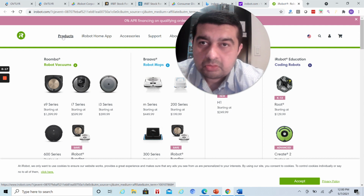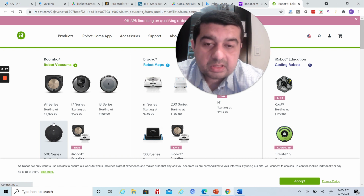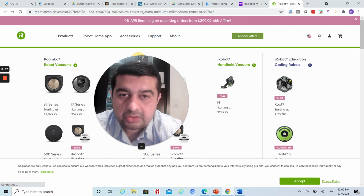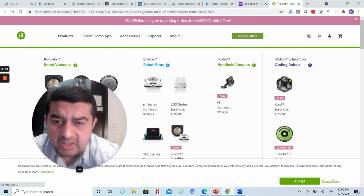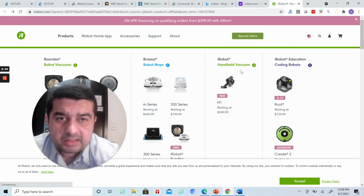Think about it, Roomba is in your home. They have mapped each and every corner of your home. The upside of that can be huge. They can literally offer many products in a short span of time, which is a good thing. So they started with vacuums, then they started offering mops, and then handheld vacuums.